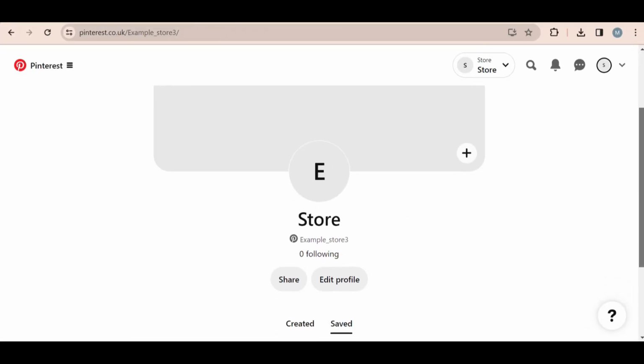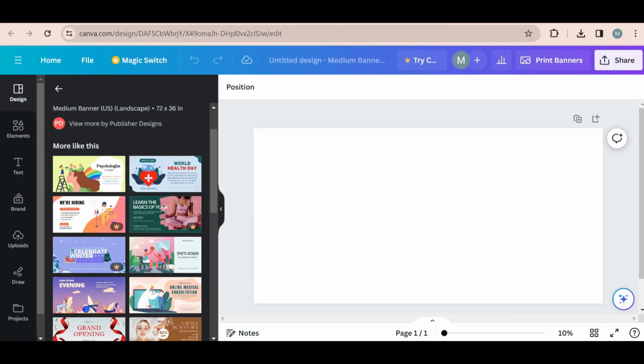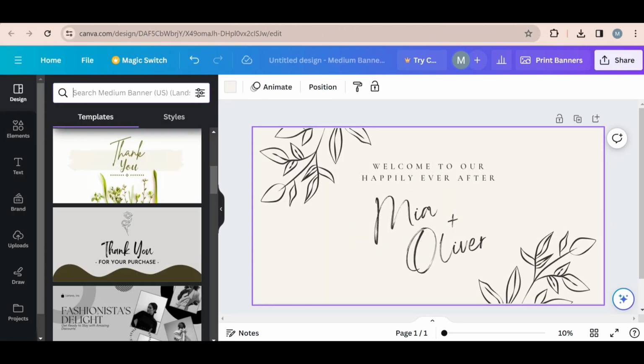Now on to step 3, which is to create our Pinterest account. Right now my account is looking pretty bare, so let's head over to Canva to create a banner and a logo, keeping in mind that I chose the health and wellness niche.